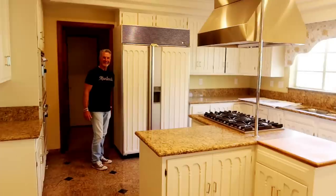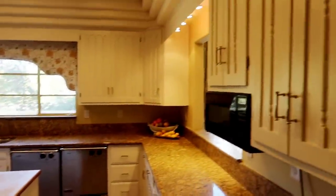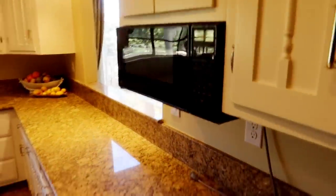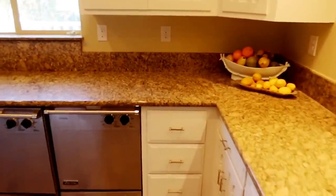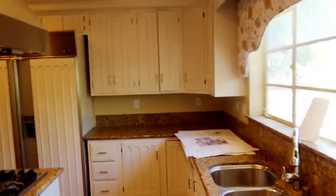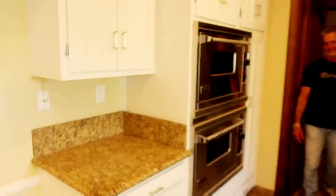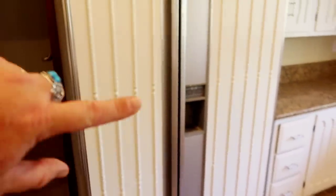Oh, hey there. This is probably where they made the pasta for the movie. Oh, yeah. Now, Wayne was known for being a pretty good cook. He loved to cook, so this is not just an area that would have seen some hired help cooking. Wayne would have been cooking here. A fleet of Vikings over here. That is awesome. Even down to the refrigerator has the same type of paneling and everything as all the cabinets.